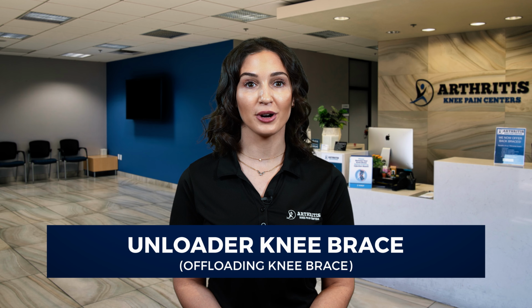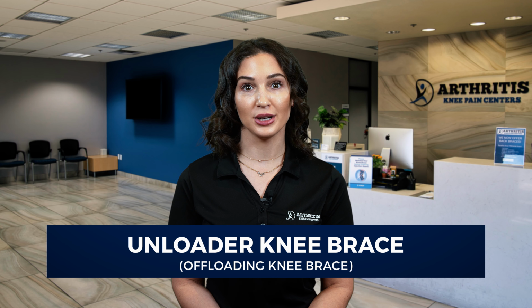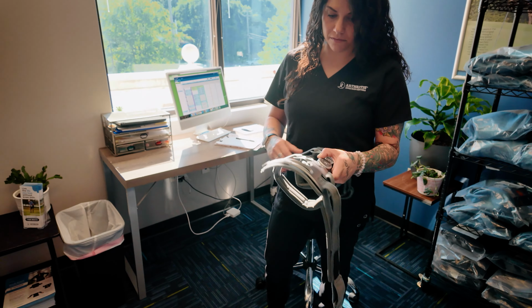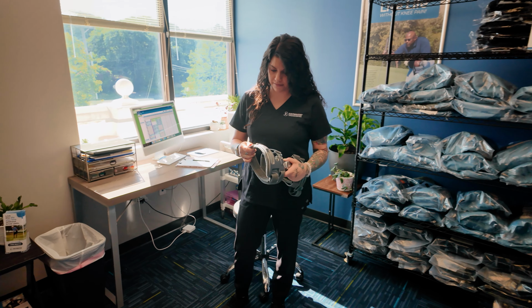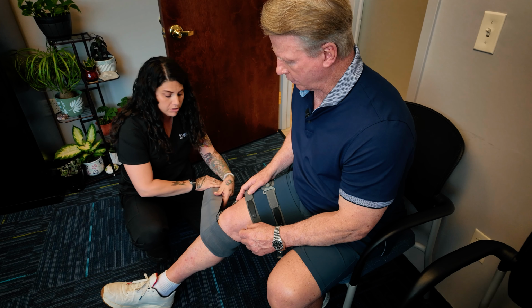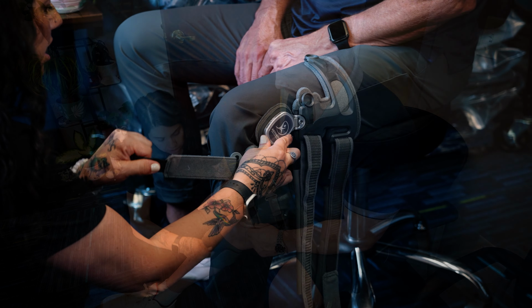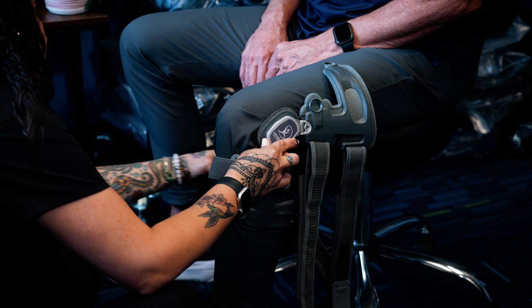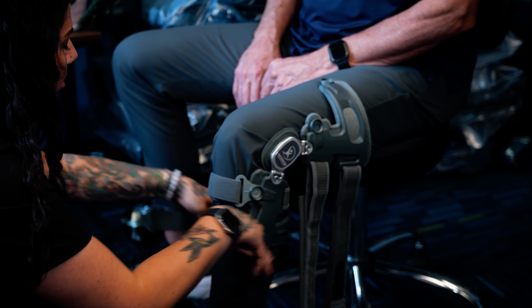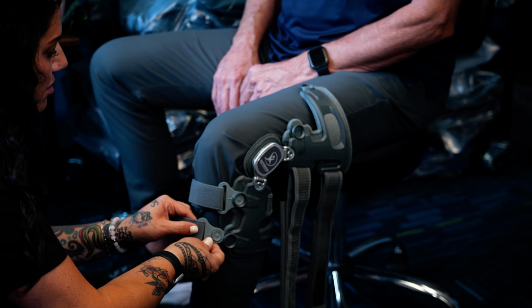It's important to note that non-injection treatments matter too. One of our key treatment protocols is a custom unloader knee brace, often called an offloading knee brace. We customize the knee brace to take off the maximum amount of force where you have the least amount of cartilage. At Arthritis Knee Pain Centers, we fit these with precision for each patient. Data shows that when these braces are used in conjunction with other treatments, such as knee gel injections, the results are better. Here's how it helps.